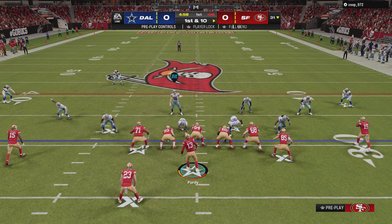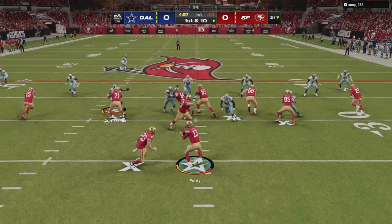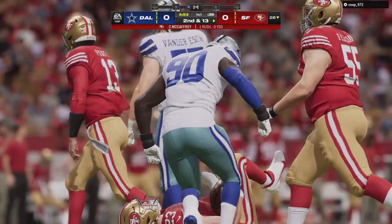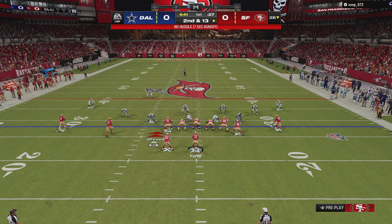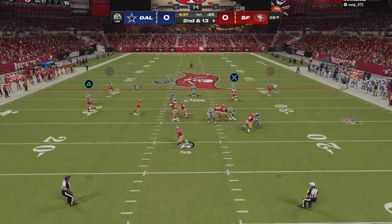Line of scrimmage, the 31 now on first and 10. They start on the ground with McCaffrey. And that one blown up quickly as he's going to be stopped before he could even get started. So now they have to contend with second and 13 after the first down run goes backwards.